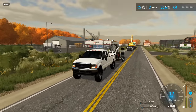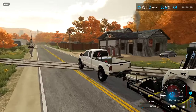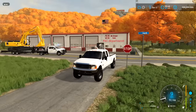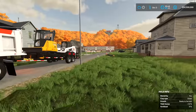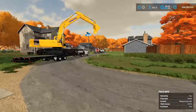Is the 6.7 keeping up? Oh, yeah. I got it in low range. We're just moving along. Okay. Watch the railroad. You're supposed to be the one watching out for power lines. No, I'm watching. Okay. Swing her wide. There you go. Okay. So Nate's got the road blocked off, and then I think he's blocking it off down here too, so nobody can go in and out.